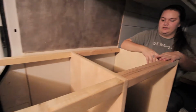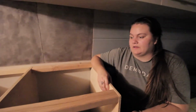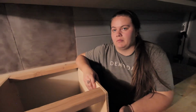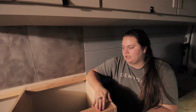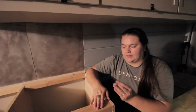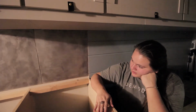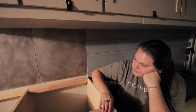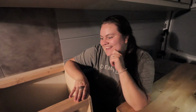And then this farthest one is basically going to be all drawers, and it's going to be able to hold everything in the kitchen plus probably more stuff. We're thinking more kitchen utilities in here and then food elsewhere. So that's kind of what we're thinking for this space. It's gonna have butcher block just like all the other surfaces, thankfully.